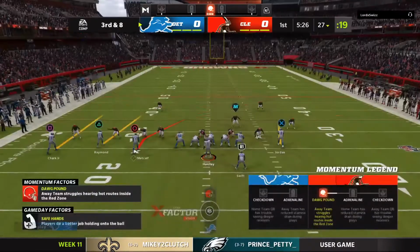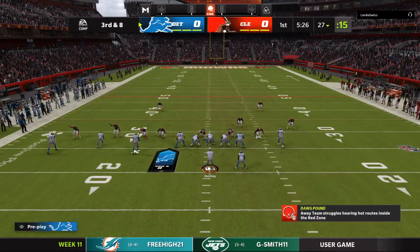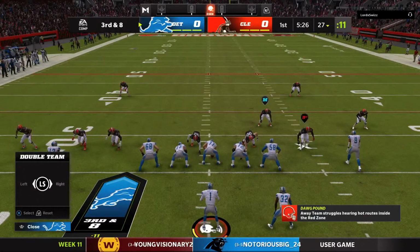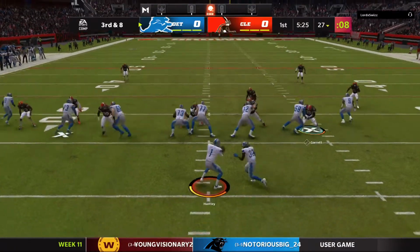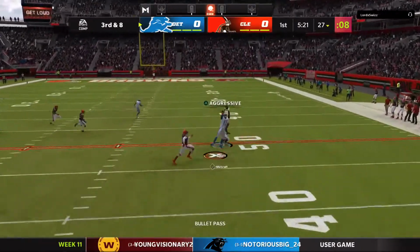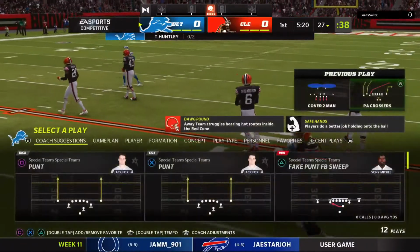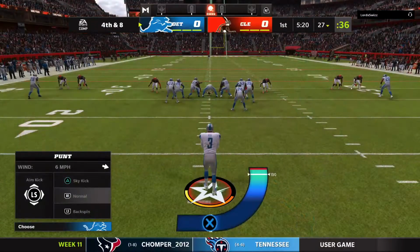An early tough test on the opening drive. This is 3rd and 8. Huntley to throw. And that's going to be incomplete. The contact there enough to jar that ball free, and it brings up 4th down.